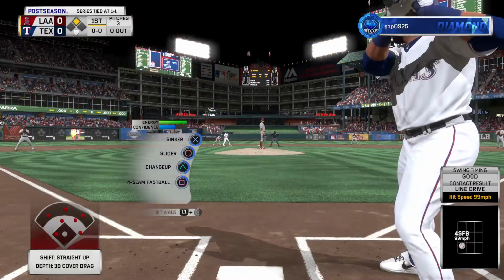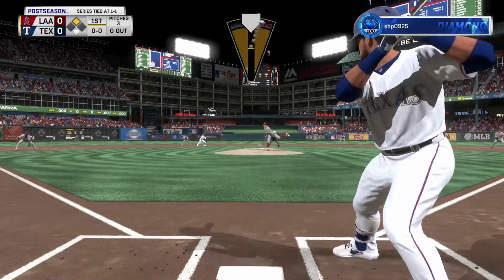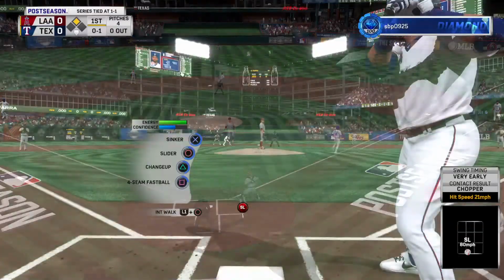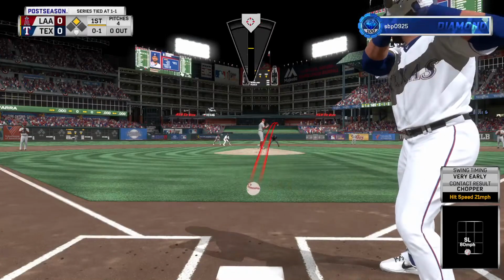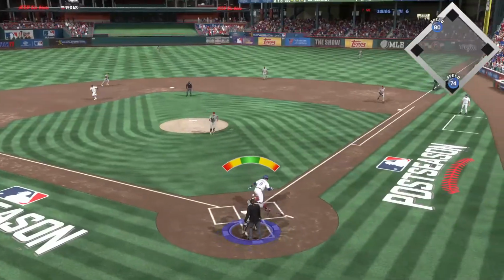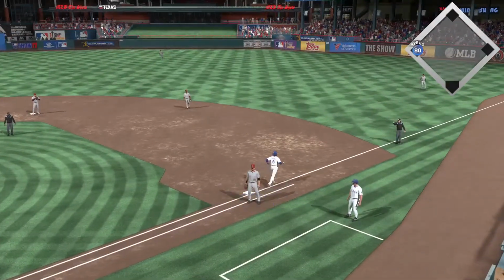Coming to the plate now, Gerardo Parra. And he could give his guys an early lead if he can come through here. Chopped at the plate. Foul ball, however, strike one. The 0-1 pitch. A swinging bunt out in front of the plate. Throws in time, and that's out number one.